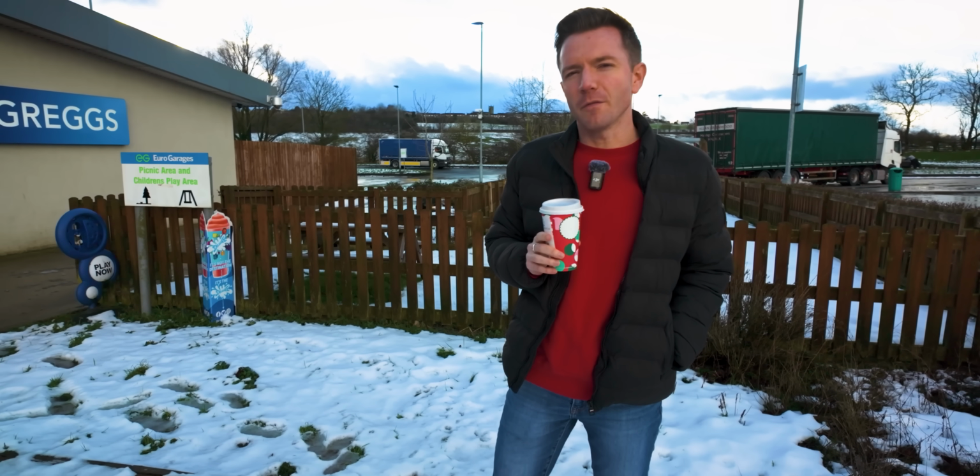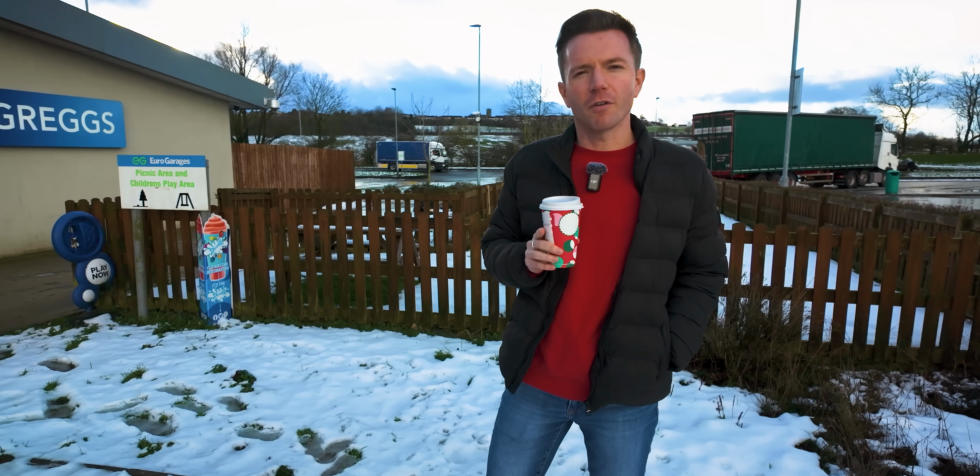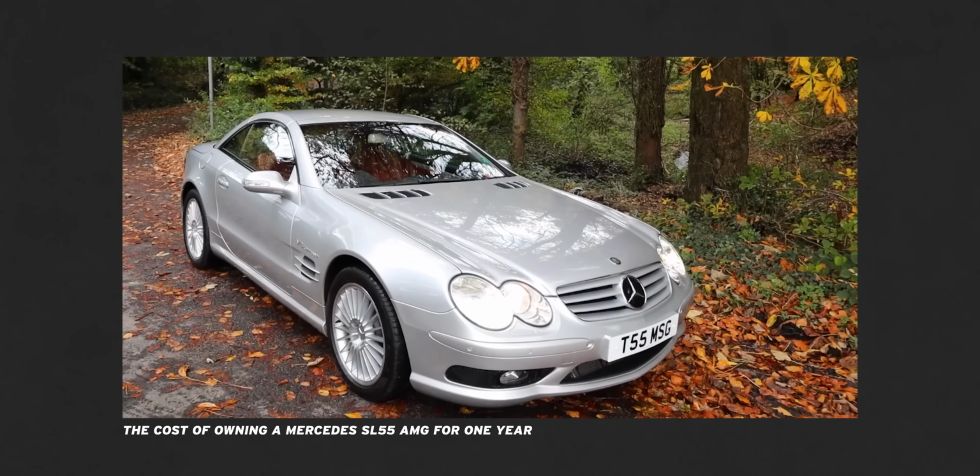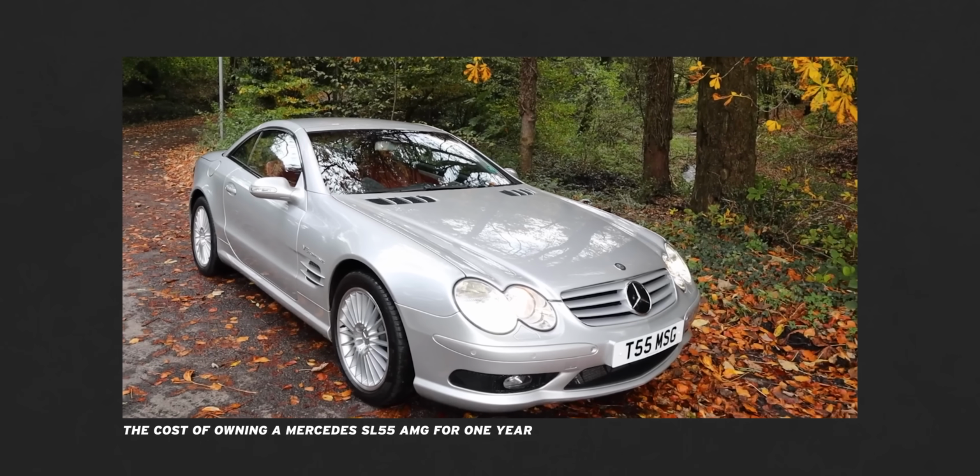You see, the ML55 AMG was the very first performance SUV. It paved the way for things like the Cayenne Turbo, the Lamborghini Urus, the BMW X5M. None of those cars would exist without this ML55. It used a naturally aspirated 5.4 litre V8, which produced 347 brake horsepower. It's essentially the same engine as featured in my SL55 AMG, only minus the supercharger. These things sounded awesome, and I've never had one, so let's try and change that today.